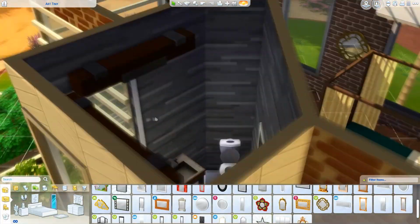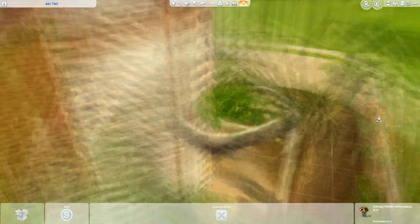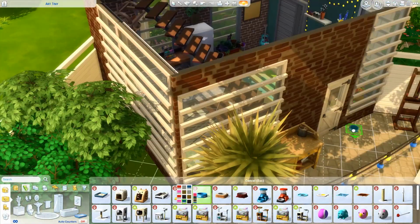Okay, machinima stuff is not starting now. It'll start soon though. And yeah, if you want this house, it'll be up for download. I did not use any custom content because I don't use build by custom content.